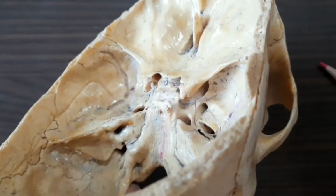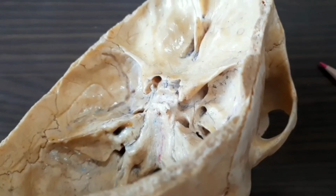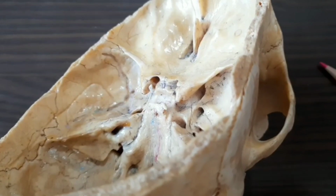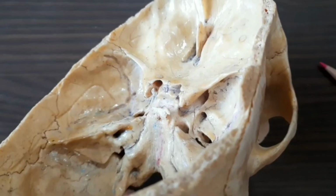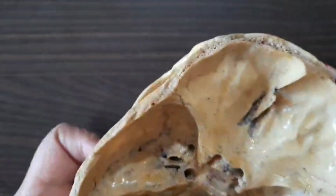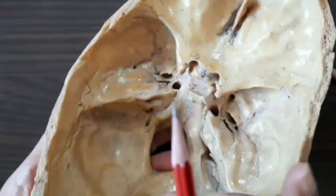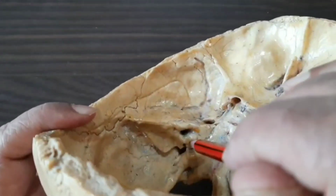And this foramina gives passage to the facial nerve, that is the seventh cranial nerve, and the vestibulocochlear, that is the eighth cranial nerve, and also passes along with these two cranial nerves the labyrinthine vessels. Labyrinthine artery is a branch from the pontine artery, which is lying here onto the clivus. The pontine artery is just posterior to the clivus, from where a branch goes into this internal acoustic meatus.